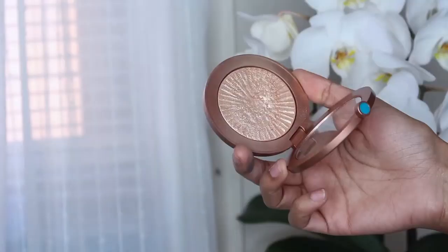This one is from Estee Lauder. It's the Bronze Goddess Heat Wave Highlight. It has like a gold with rose gold in between, if that makes any sense. So it's nice in all skin colors, but in my tan skin, it looks so nice. And I'm obsessed with it.